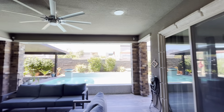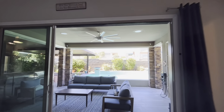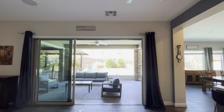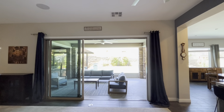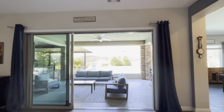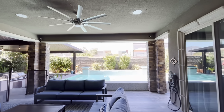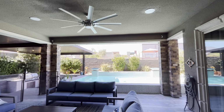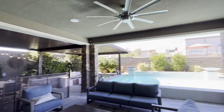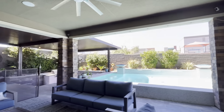So I am just gonna open up these sliders. I'm sure these are catching on in other parts of the world, but these are super popular in Las Vegas, where we have these big sliding glass doors that open up because we have great weather many months of the year, and it just creates a good indoor-outdoor living environment. So covered patio right here. I feel like they've made the most of the space they have.